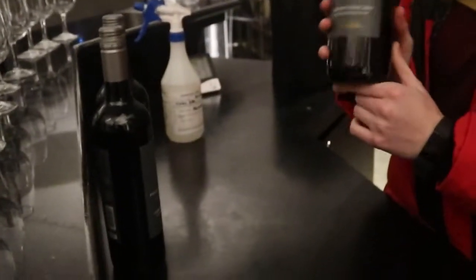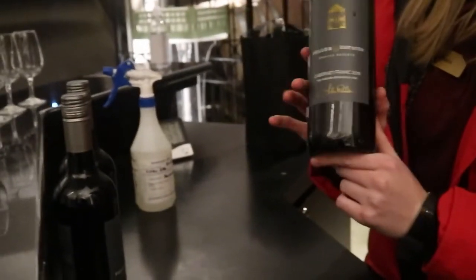Niagara is best known for our Cabernet Franc grape. The reason why is it survives better in our weather conditions. It really thrives in our convection oven style weather, with a slightly warmer winter and cooler summers. Cabernet Franc, I find, is full bodied.